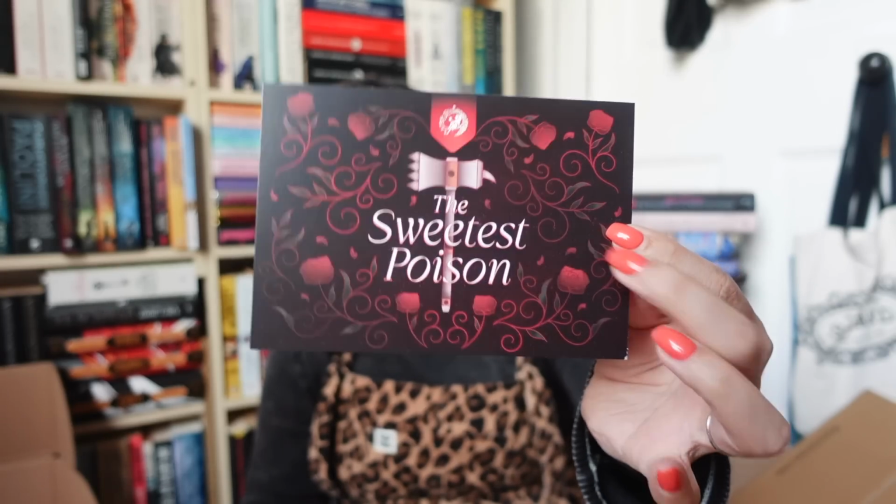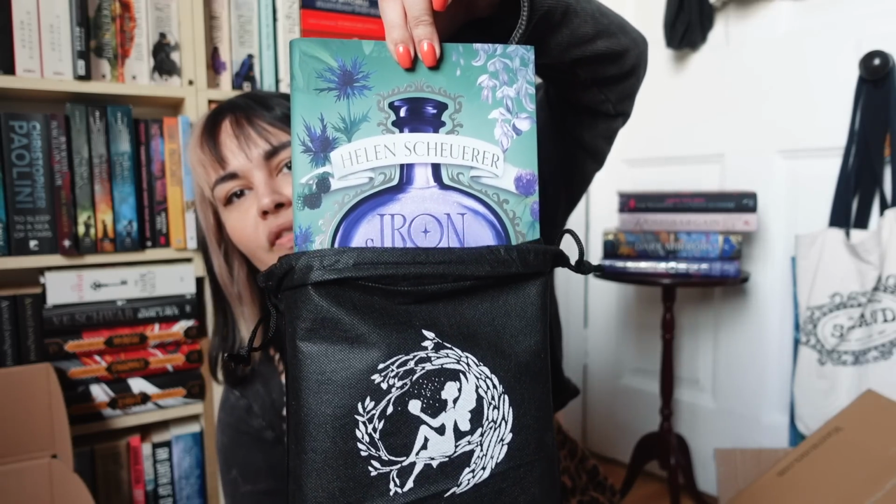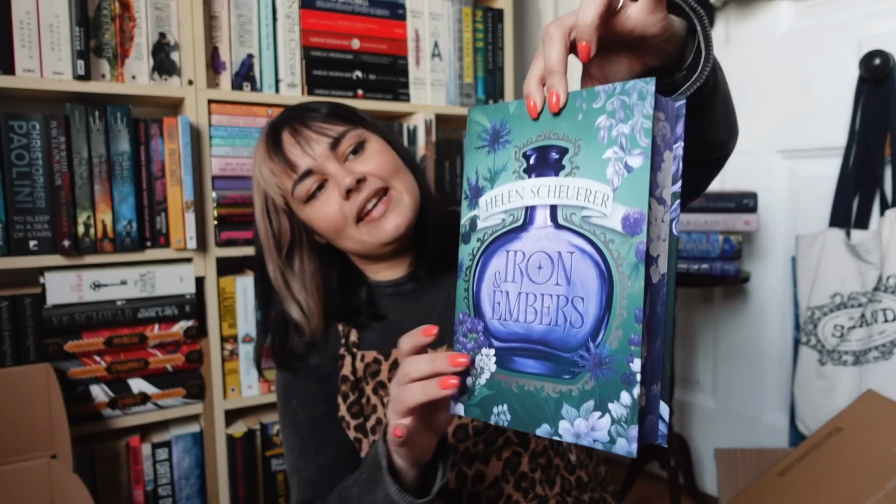But the theme for this month is The Sweetest Poison. Now, I'm not sure if this book is a spin-off from another series by this author. You can let me know down in the comments, obviously without spoilers, but I will also do some research. But the book for this month, very much a custom cover, and that is Iron and Embers by Helen Shorer. This is very different to the original cover, actually.